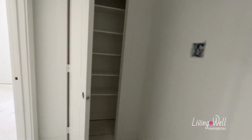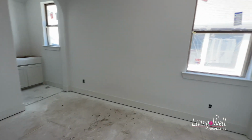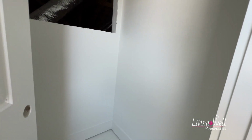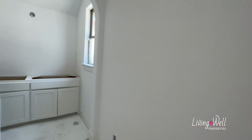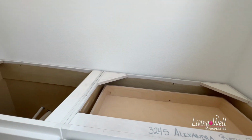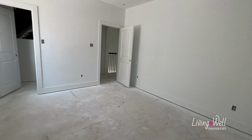And then the last of the secondary bedrooms, you have a storage closet here. This one has an ensuite bathroom. Another nicely appointed room, nice size. The closet's in this corner, and they just haven't put up the shelving for it yet. That's just going to be attic access. And then the bathroom will have one sink, right? And then all this storage here. And then you can see the tile's been done. That looks really good. Awesome.